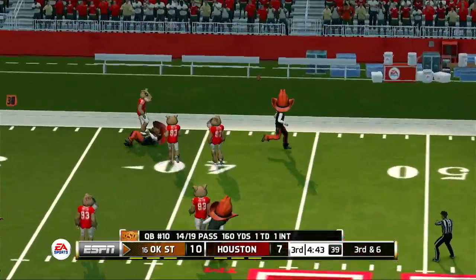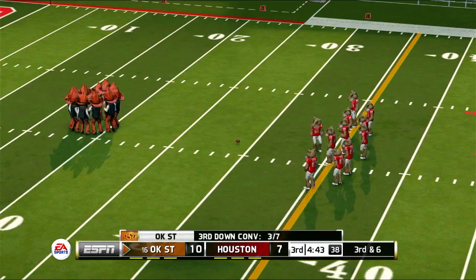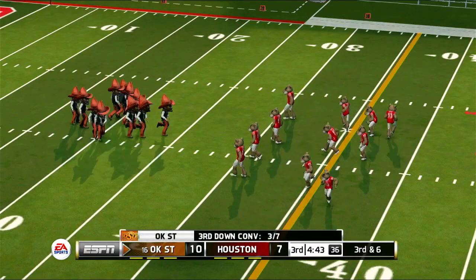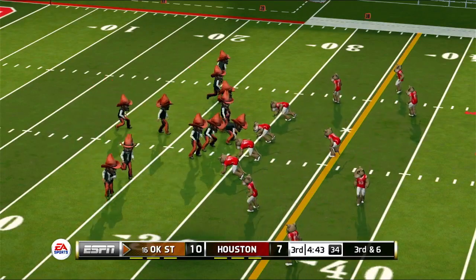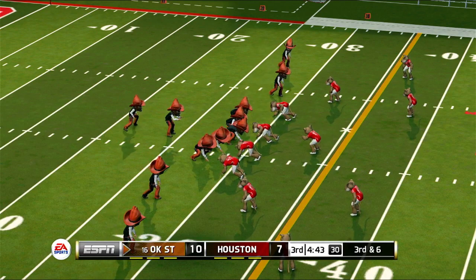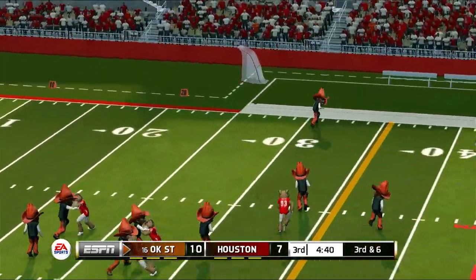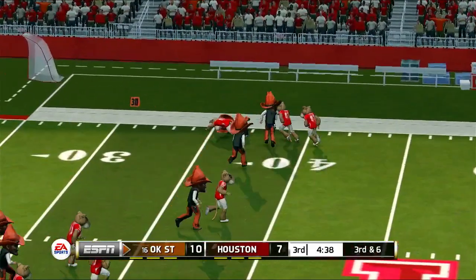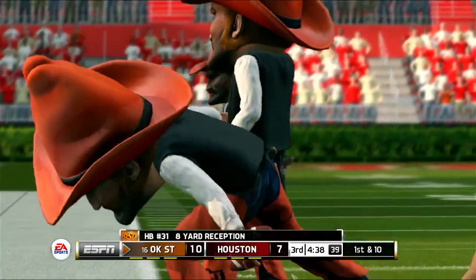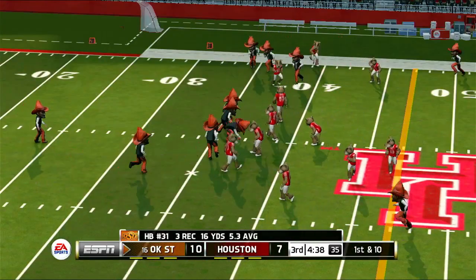Passes to the wide out, and he can't pull it in. Number 87 was the intended receiver on the play. From their own 29-yard line, 3rd down. Looks left, finding his tailback. Gain of 8 yards. First down.